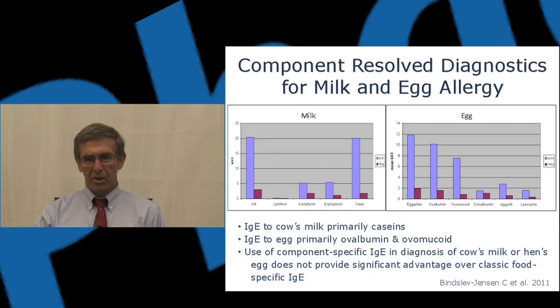Here he showed that the cow's milk caseins are primarily responsible for IgE binding. In egg, it's ovalbumin and ovomucoid, but he indicated that the component-specific IgE levels for the diagnosis of cow's milk and hen's egg did not really provide a significant advantage over the classic whole protein diagnostic tests.